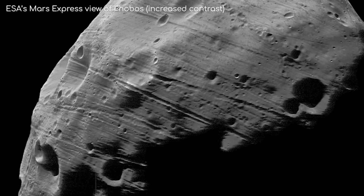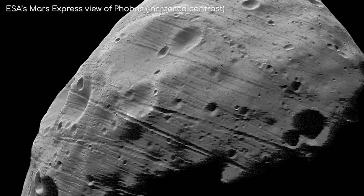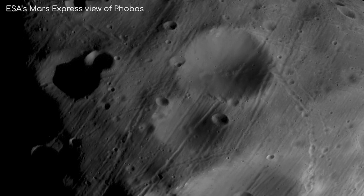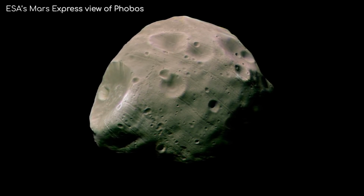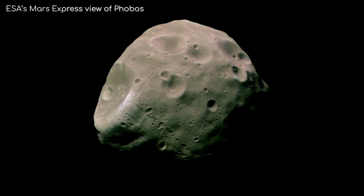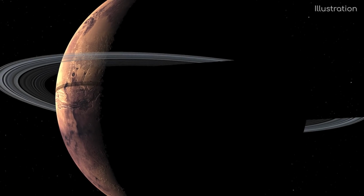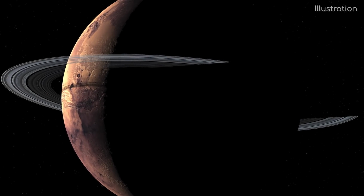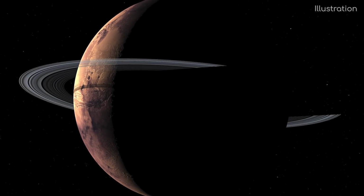You can see signs of this process on the moon in what scientists are calling stretch marks. The moon is thought to be made of rubble, and with powerful tidal forces exerted on it, fractures have started to appear as the rubble is pulled apart. Because of its close orbit, its orbit is also degrading, or spiraling inwards, by 2 centimeters a year. When Phobos is eventually pulled apart, a small portion of the debris may remain in orbit around Mars for a few million years, meaning Mars would have rings for a time.